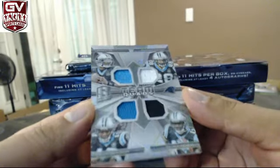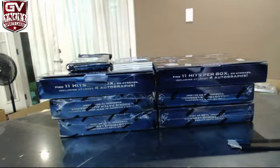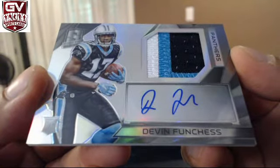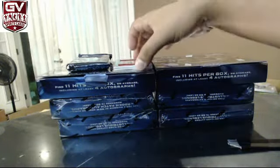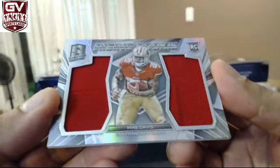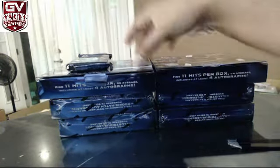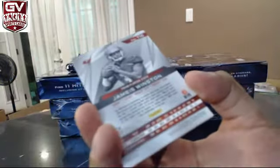Panthers, Cam, Jonathan Stewart, Kelvin Benjamin, Devin Funches. Panthers is Home Slice, 107 of 199. Next as well for the Panthers, Devin Funches, three color patch autograph. Panthers, Home Slice. Next up we got for the 49ers, Mike Davis, dual jersey, D.A. Hammy, 51 of 199. And for the Bucks, Jameis Winston. That is Bama. Base, 22 of 99.